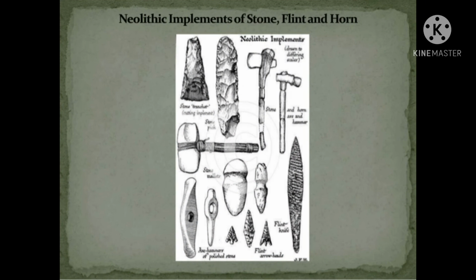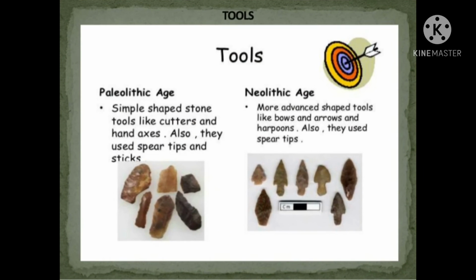Some stone tools have been found from many sites as well. Many of these are different from the earlier Paleolithic tools, and that is why they are called Neolithic tools. Dear students, in Paleolithic age, simple shaped stone tools like cutters and hand axes were used, while in Neolithic age, more advanced shapes, tools like bows, arrows, and harpoons were used.